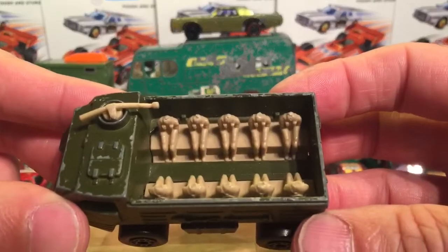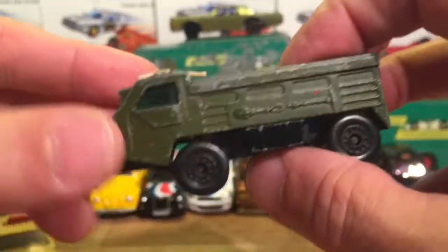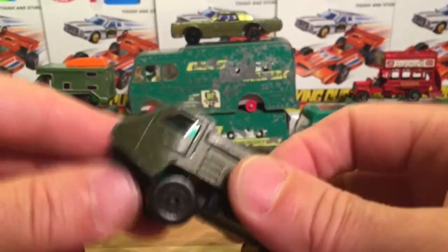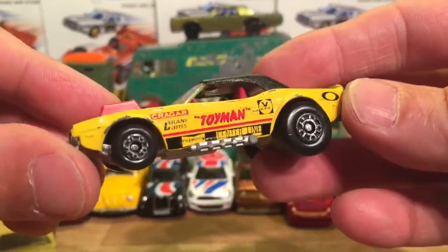Whoops! Oh no! It's a full decapitation. Oh well. Every time I see one of these, I'll just pick it up. If it's got that working, at least that's fine. But there you go. That's one. Loads. Check this out. Oh, I must have so many of these now.